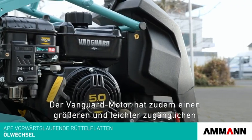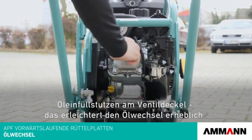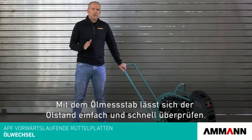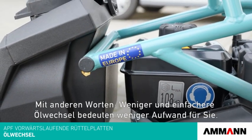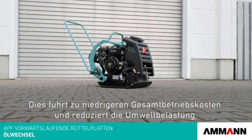The Vanguard engine also features a larger and easily accessible high-mount oil fill port on the rocker cover, making oil changes a lot easier. The automotive-style dipstick makes checking oil level both straightforward and fast. In other words, fewer and easier maintenance means less hassle for you, resulting in lower total cost of ownership and reduced environmental impact during maintenance.